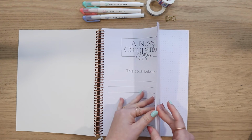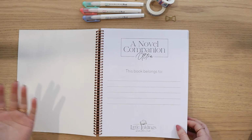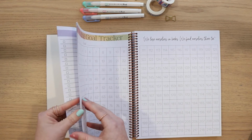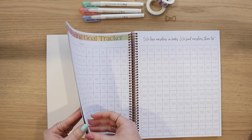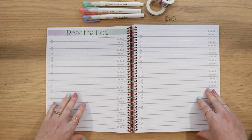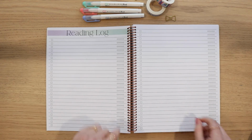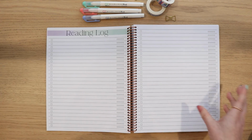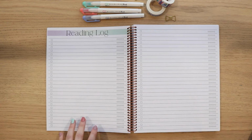One thing I did want to quickly mention is, as I mentioned, the novel companion is capable of tracking up to 200 pages. So with the reading goal tracker, you've got over 200. With the bookshelf page, you've got 200. The reviews, you've got 200. The only place that you will not see that 200 represented is the reading log page. So I've got two of them. It adds up to just over 100, but I will be releasing a free printable of the 8x10 size of the reading log. So if you do want to use this for that purpose as a reading log, you can add in the extra reading log space when you need it.